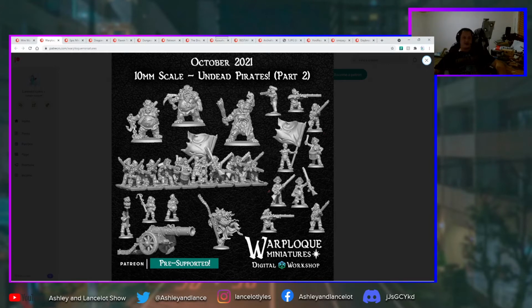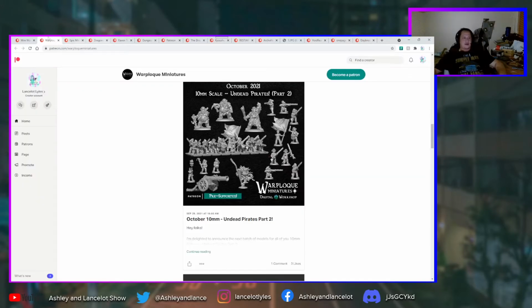These are undead pirates, 10mm scale, so they're very small. Usually the ones that we play around with are 28 to 32mm. Games Workshop is 32mm now. D&Ds are like 24, 28 millimeters. So yeah.